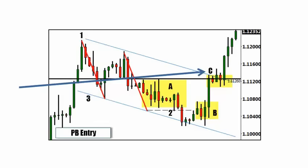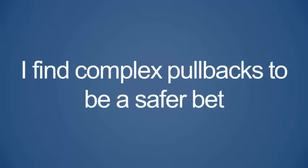C, a price consolidation at the highs of a thrusting move is often a good entry area, taking context into consideration. Now, once you recognize a trend continuation pattern is in play, look for structures inside the pullbacks to help you get into the move. Now, I find complex pullbacks to be a safer bet because more often than not, if price continues past that second swing, the upside momentum does not look too favorable and it may be time to shift gears.